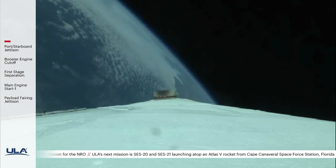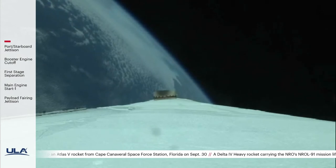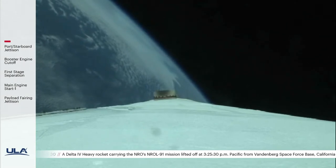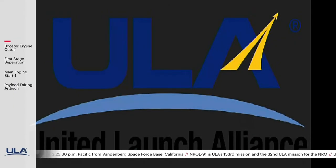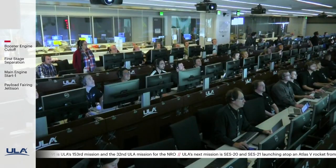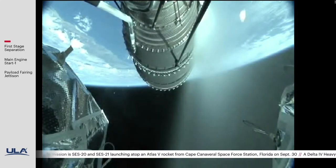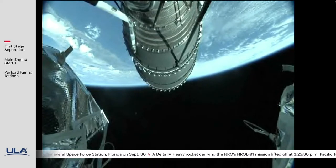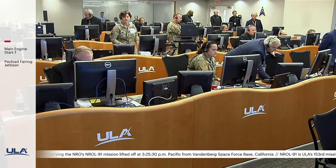Core engine chamber pressure continues to look good at this time. Core booster is now throttling down in preparation for BECO. And we have BECO, booster engine cutoff. And we have stage separation, successful separation of the first and second stages. We're seeing the nozzle deployment begin on the upper stage engine. And we have ignition on the DCSS.